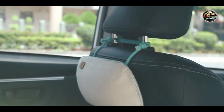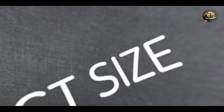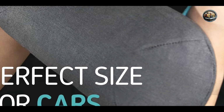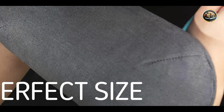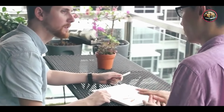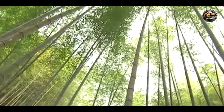Usability. This product couldn't be easier to use. Once activated, the aerosol fills your car with a pleasant fragrance. You don't have to worry about manually spraying or placing anything around your car. Just one use, and your entire car smells fresh.